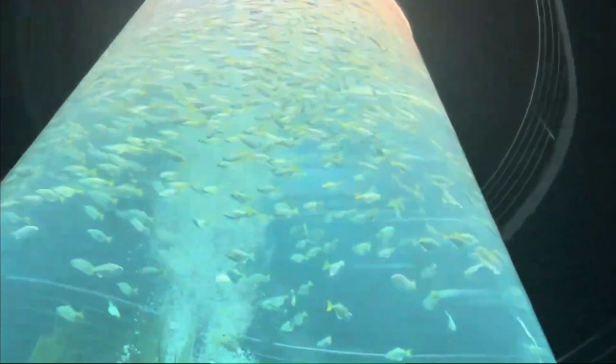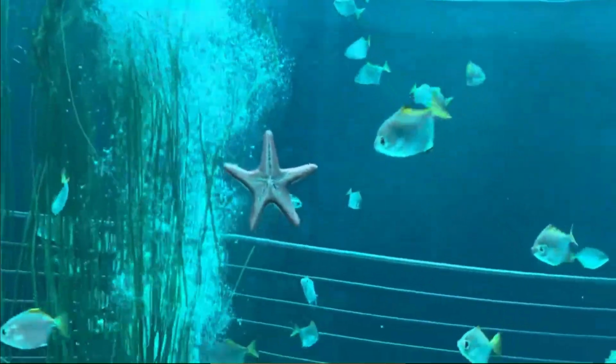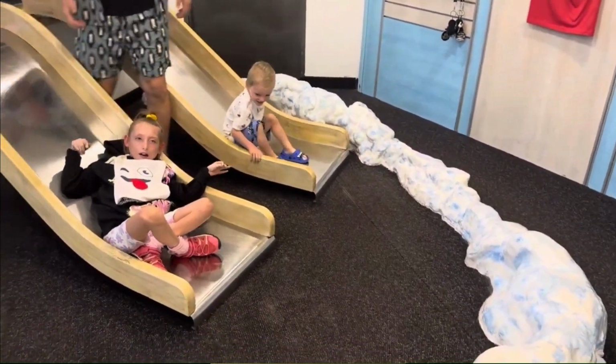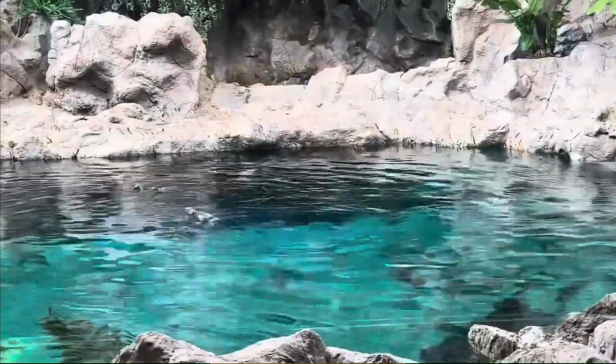There was a whole spiral staircase around this fish tank. It was massive. Absolutely loved it. It was just mesmerising. The fish were just going round and round and round at the top. There were so many in there. And then we found this little slide that went into a gift shop, which was very clever.